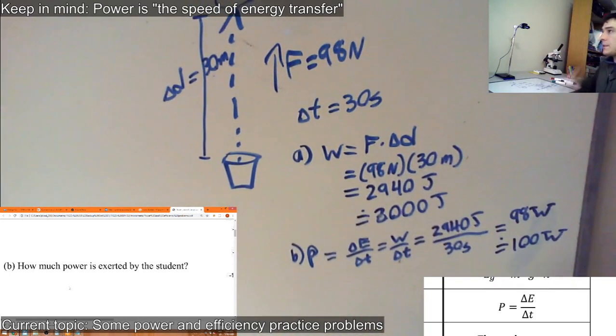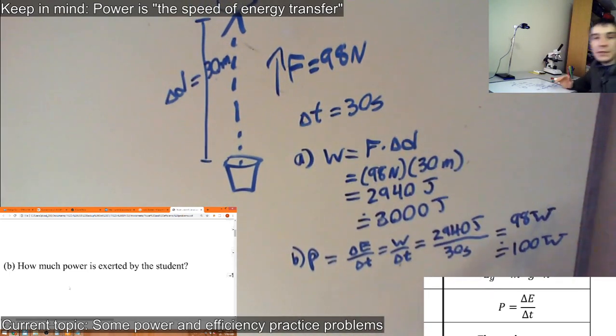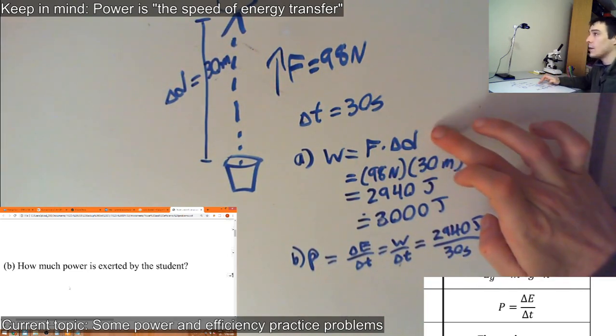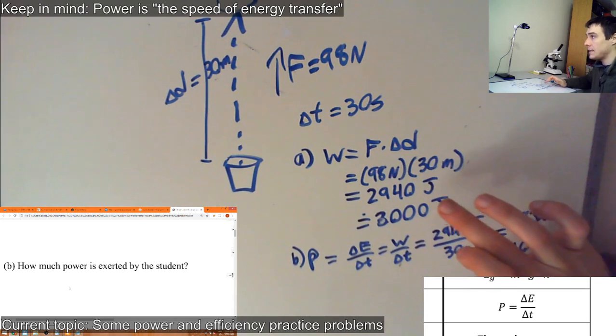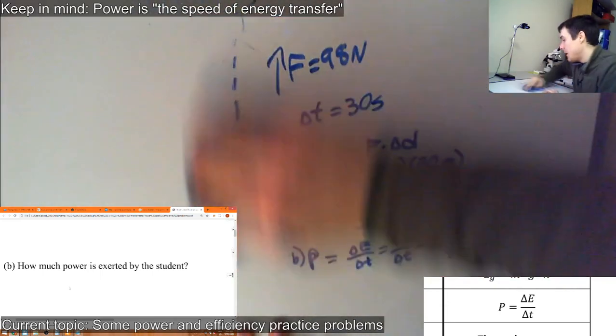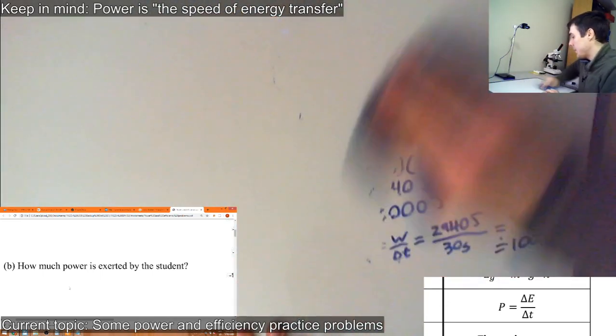So please make sure that you understand how we solved this problem for getting the work, and then using that work that we calculated. Work over time, the speed of energy transfer, gave us the number of watts. So moving on.